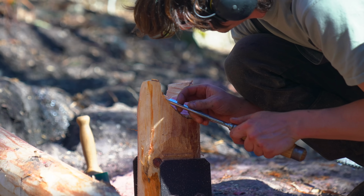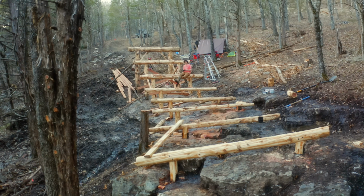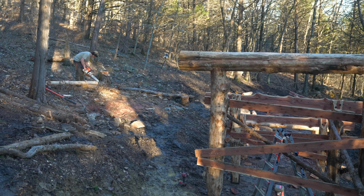And with that one done, I just rinse and repeat that process through the whole feature until all of the cross members are up. At this point, we needed to add some real bracing or else this whole thing might fall over. And I had something special planned for the front.